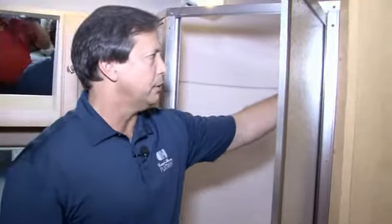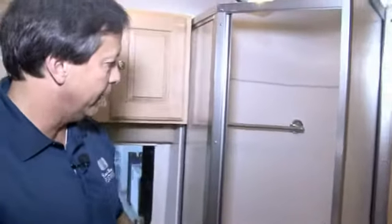We've got the head of the shower that is adjustable. You can take it with you. You can turn it on, turn it off. Really nice feature as well. Now you've got towel racks, towel holders in there. You've got a nice linen closet.